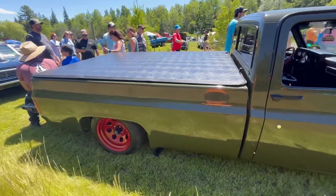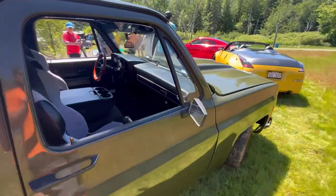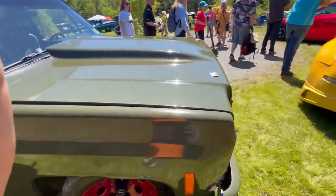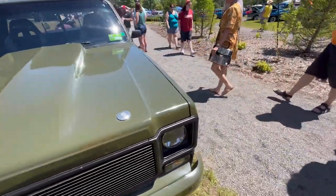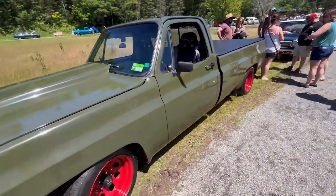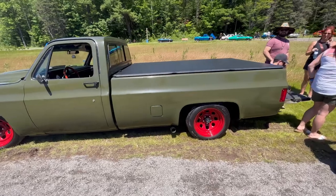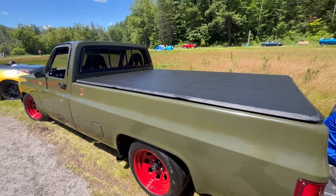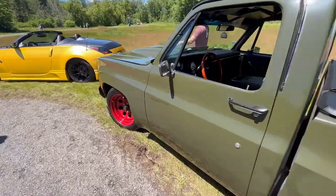Long box. I'm in the grass. Wow. Racing seats and everything in it. Wicked. What's under the hood? Whatever it is. That's one of my favorites today. Anyone on this one? That's wicked. Great job. You build it or you buy it? No, I built it. Nice. When'd you build this? It was 7 years ago. 7 years? I love the color.